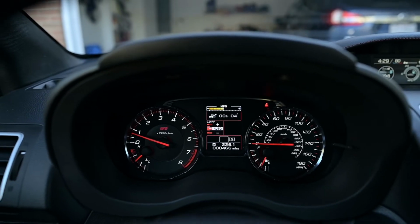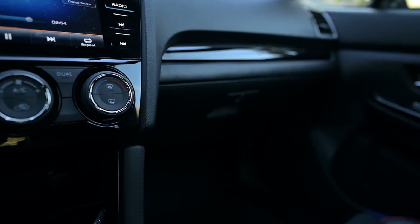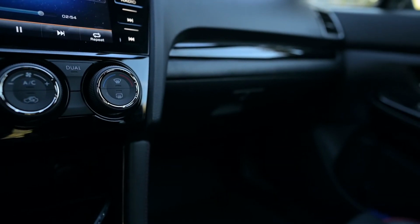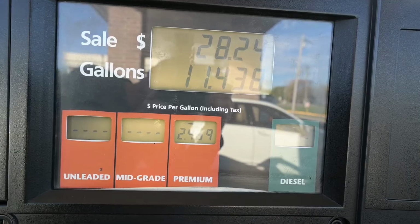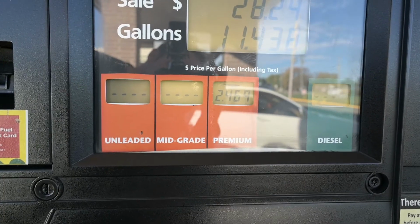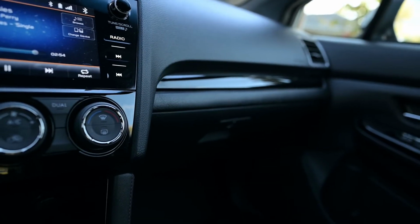So now that we've done that, let's go fill this thing up and see how much it's going to cost us. So after filling this up, it cost me $28, and I paid $2.46 for 93 premium fuel. I get my gas at usually a Kroger, because they always have 93 premium. Some gas stations in my area in Ohio do not. So that's generally what I got.